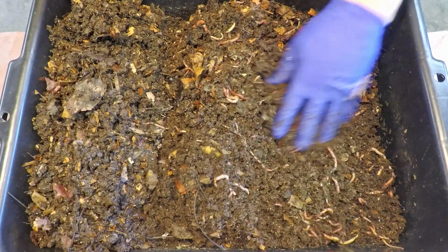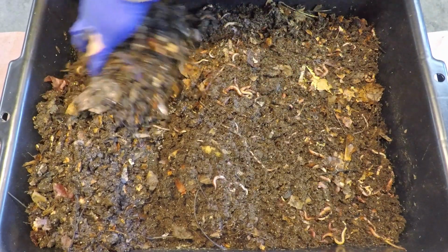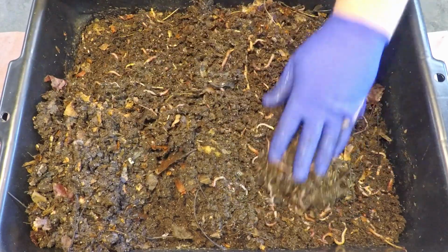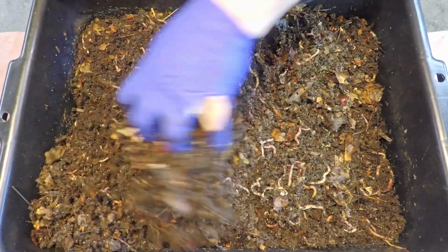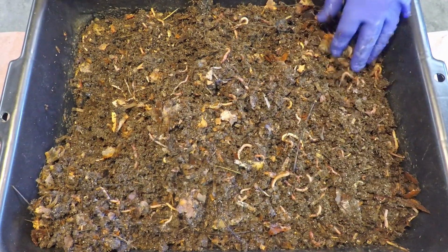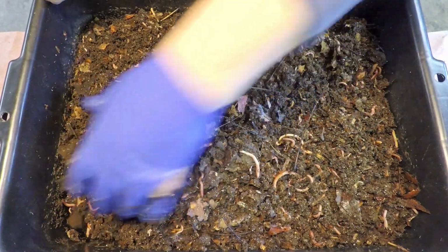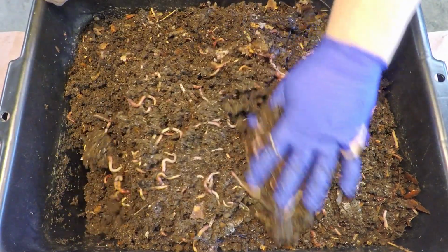So I'm going to use some of the material that we excavate from the far edges of the bin as cover for the feeding area. Although I think the feeding area is now pretty well covered, so we can just continue to level things off at this point. I'm also just going to take a quick peek at how things out on this edge look too.